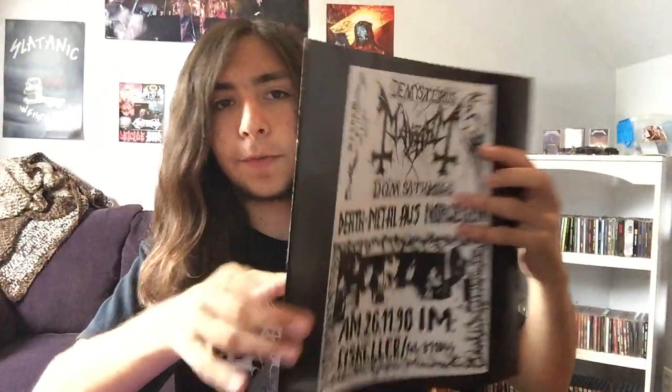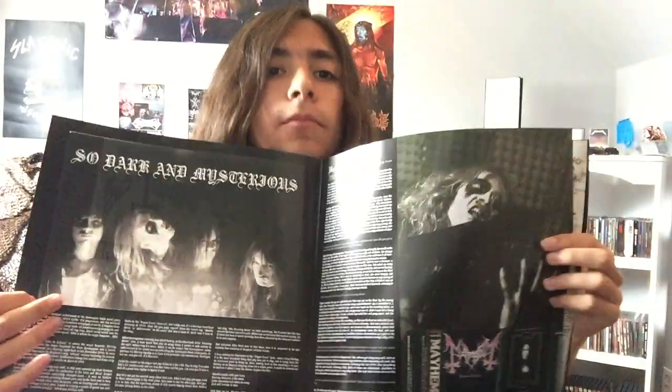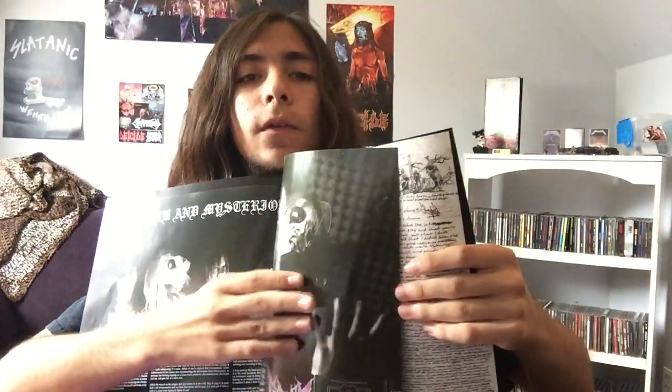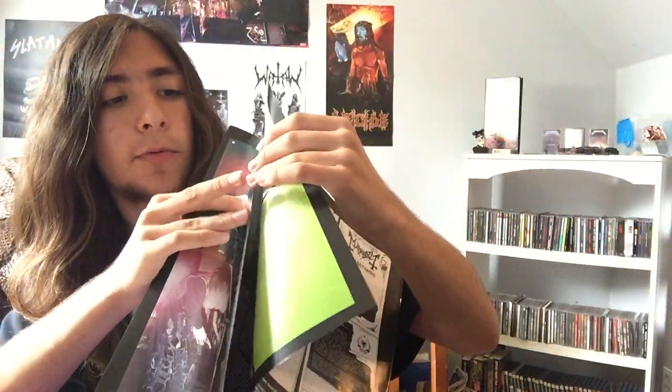This is the Peaceville reissue, and it's a really nice reissue as well. It comes with this really sick booklet with pictures and stuff of the band. I really love this record. I know the quality is complete shit, but I don't even mind. It kind of adds to it because it makes the music sound a lot more hateful. And Dead's vocal performance is awesome.